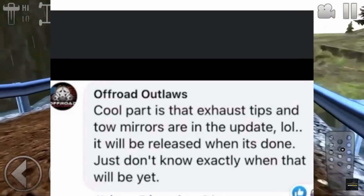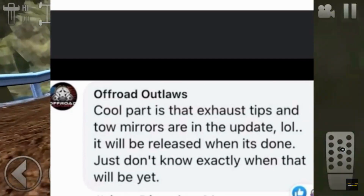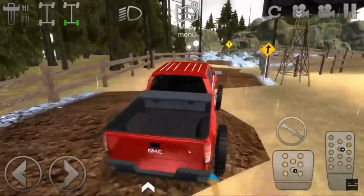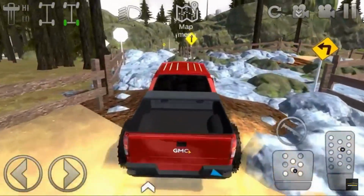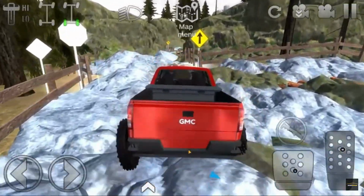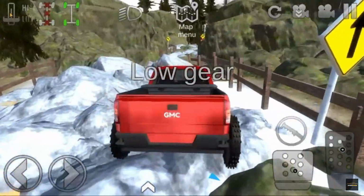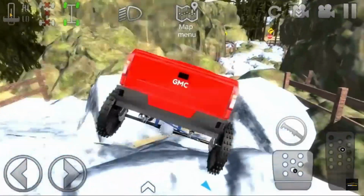And also talking about exhaust tips. Now, one thing I really hope they add is an axle dump exhaust. I don't know, that's not really been said or anything that they're going to do that. They just said they're working on some exhaust tips. So I hope somewhere in there they have an axle dump exhaust. That would be honestly insane.